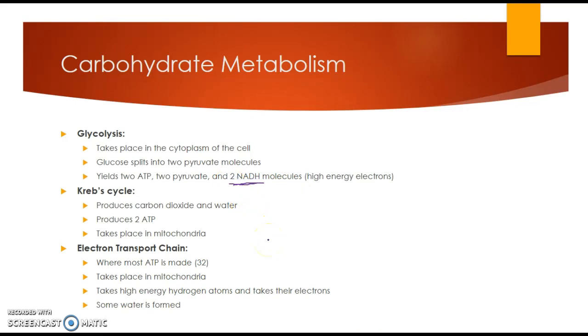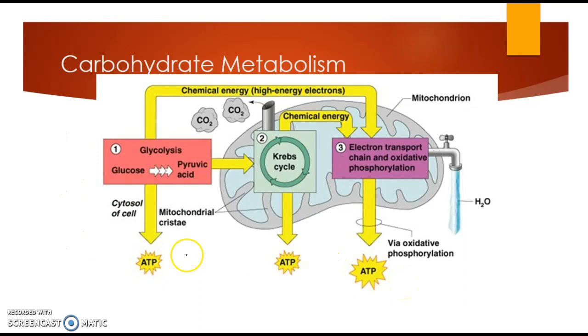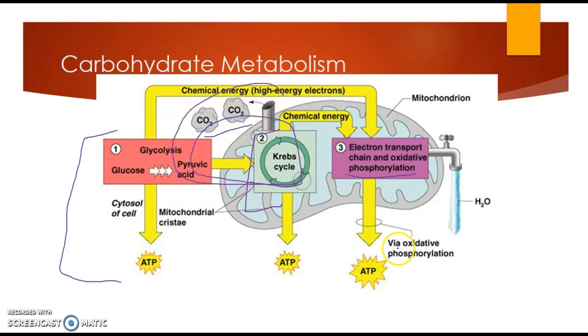And these molecules have a lot of energy stored from electrons, and we use those electrons here in the electron transport chain to actually create the ATP. So here's our glycolysis. We produce just a little bit of ATP and pyruvate. Then we get into the Krebs cycle, and it always has these smokestacks here because that's where you're releasing a bunch of your carbon dioxide. Then you have your electron transport chain, where we've now basically harvested a bunch of electron energy in here, and this is where we make a majority of our ATP.